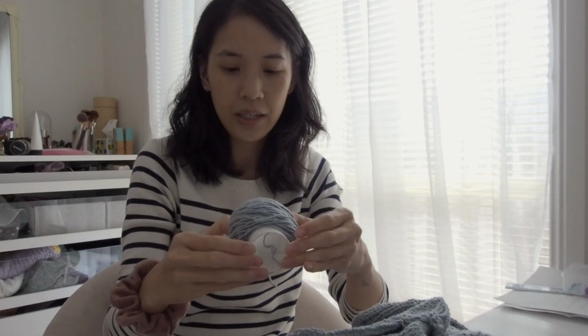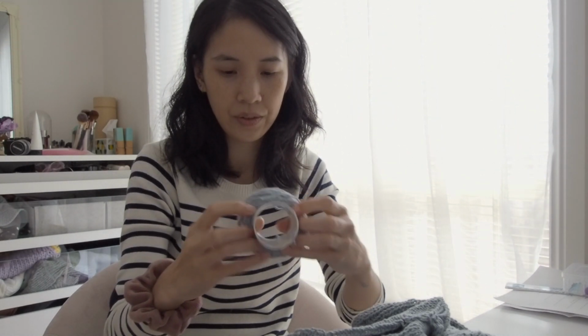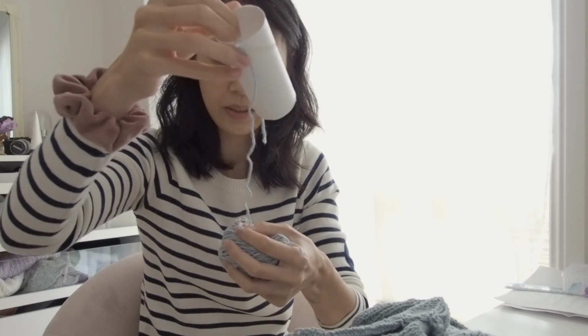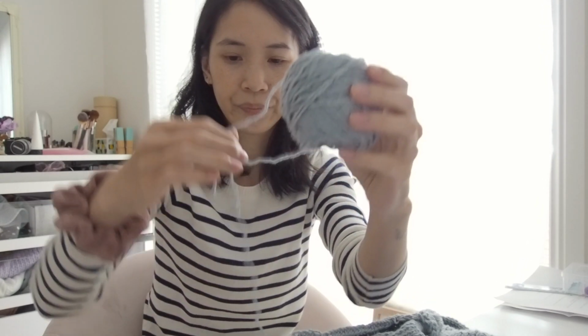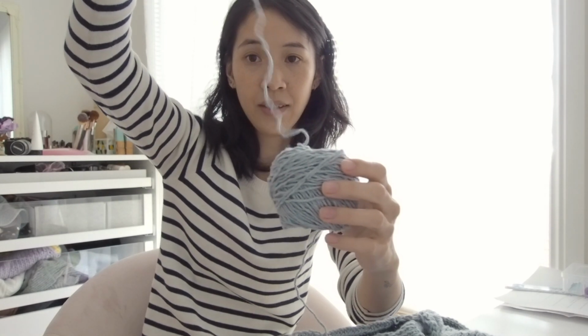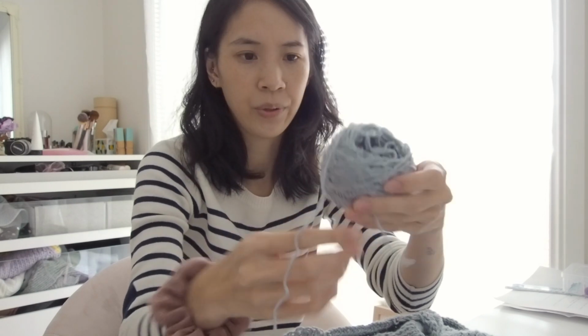All right, so I'm going to take this off now. And then I'm going to start, and I'm going to rework this up, I think. So now that's what I've got. And it kind of looks like a little ball of yarn done up, I guess. And that's the middle part that you can use to pull from the middle. That's why you use the toilet roll.